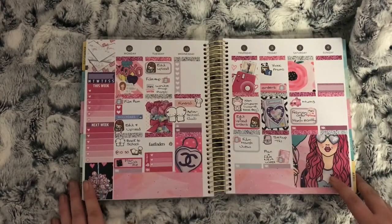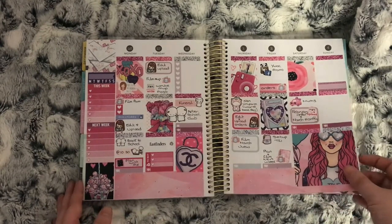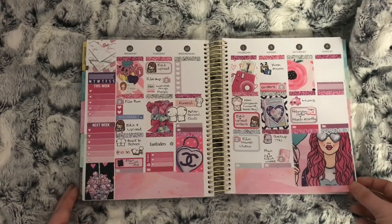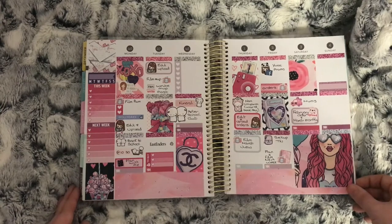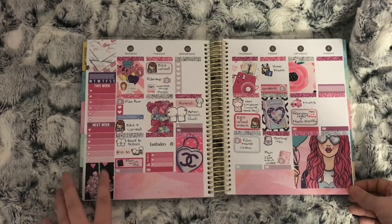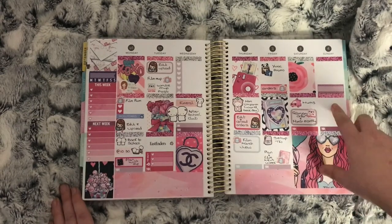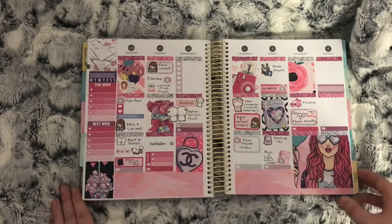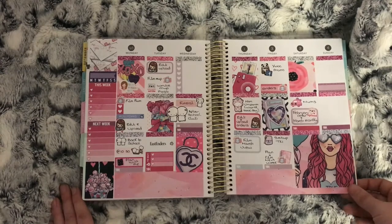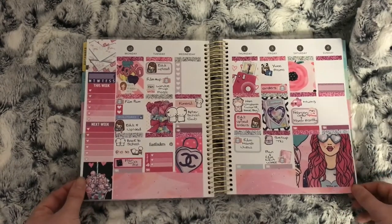This was February the 26th till the 4th of March. This is the XOXO kit from Lucinda Charlotte Designs. Love all the pink in this and how she brought it in the darker colours as well. It's a really nice kit. Sunday was blank because when I was filling this out, I didn't know what I wanted to put in and it didn't quite turn out how I wanted it to.